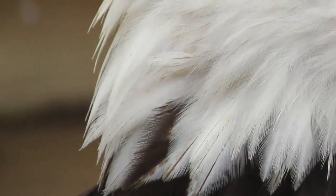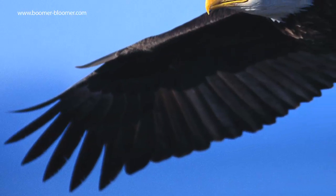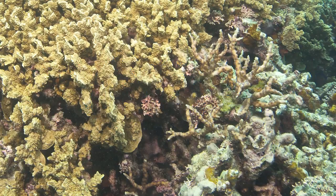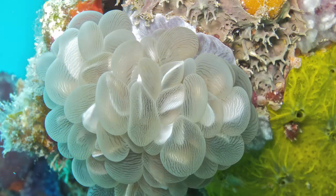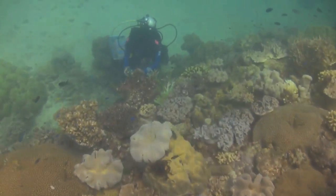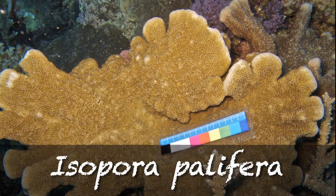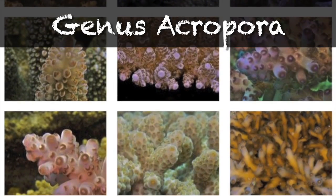To give a topside example, if I were to say the word eagle to you, a fairly accurate mental image would form in your mind. It would be eagle-like. That is because all eagles tend to look and sound eagle-like. But when I say coral, or hard coral, there is no such simple collective mental image. What this means is that at the classification level of genus, corals show a much greater range of physical variation than eagles. Some key points to remember here. A coral species can take many forms depending on the environment it lives in. A coral genus is a collection of species and therefore contains all the variation possible in all of its species.